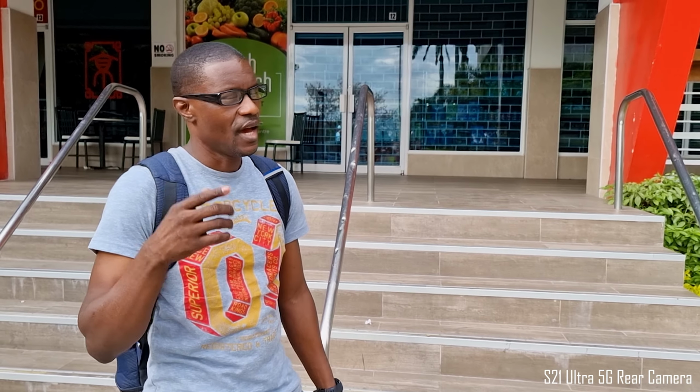So, if you're considering an upgrade or you're in the market for a brand new smartphone, then you should probably consider getting yourself one of the S21 series. I think Samsung Caribbean currently has a launch promotion going on, where if you purchase any one of the smartphones in the S21 series, then you can score yourself a free pair of Galaxy Buds Pro or Galaxy Buds Live to go with your brand new shiny smartphone.